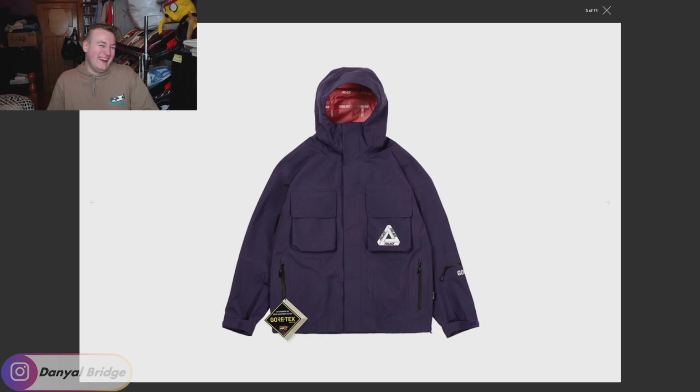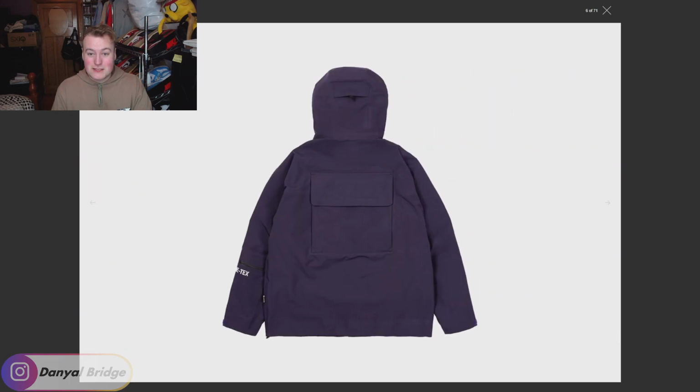It's purple. I don't know. Maybe it's just me, but I don't see too many people rocking Gore-Tex jackets like this in that color. So I was quite happy to see Palace release a jacket like this in this color. Maybe I'm the only one. That is the first piece releasing this week, guys.